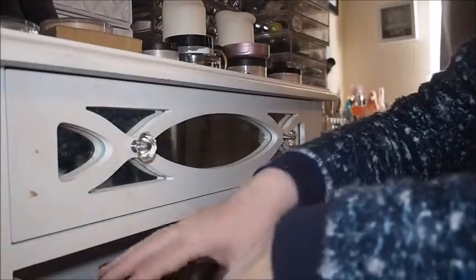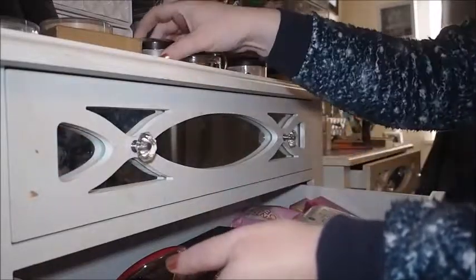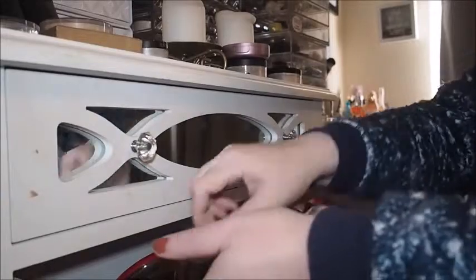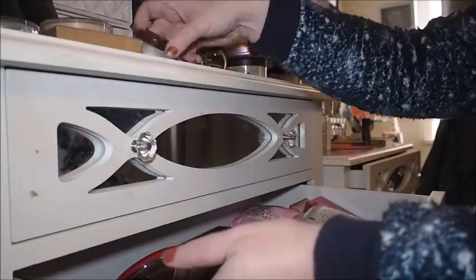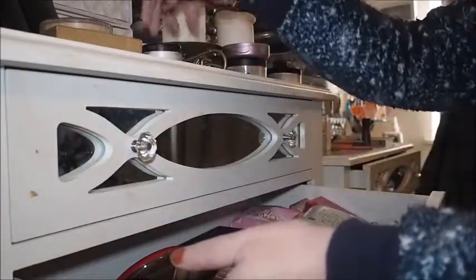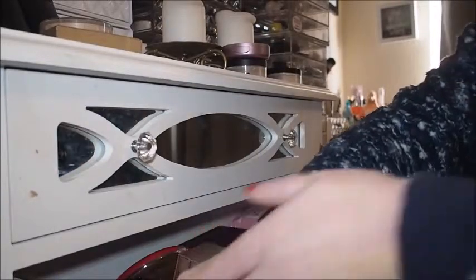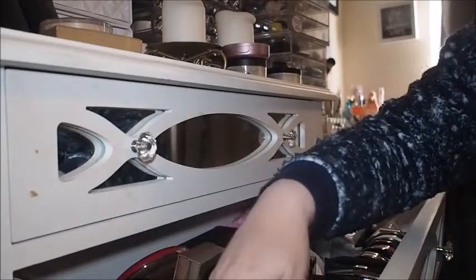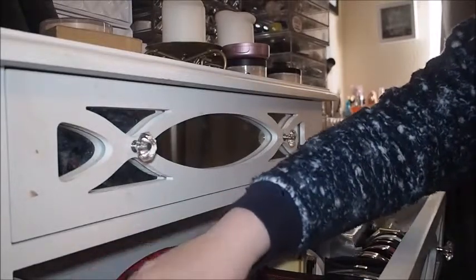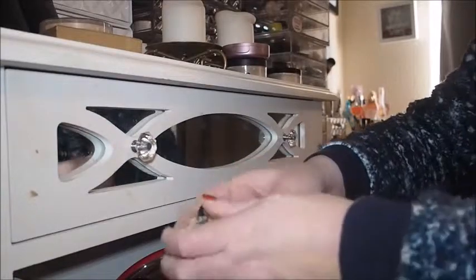And it's left me so much more room now, guys. Right, so let's put some of these back. The next one is going back. The Milani one can stay in that little section as well. And oh, you've got the Essence one. And then you've got the Laura Mercier, and I think that's it. I've got so much room not to buy any new powders, because I'm not going to buy any. But yeah, I don't really have a lot of powders anyway.